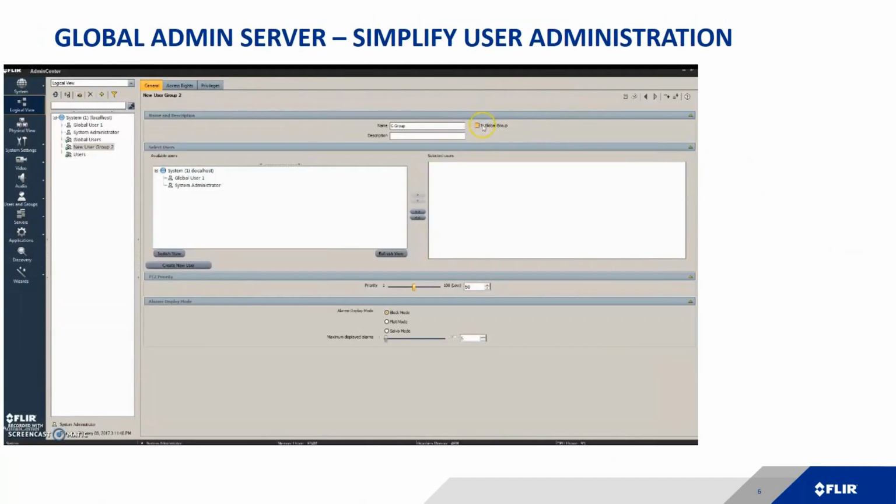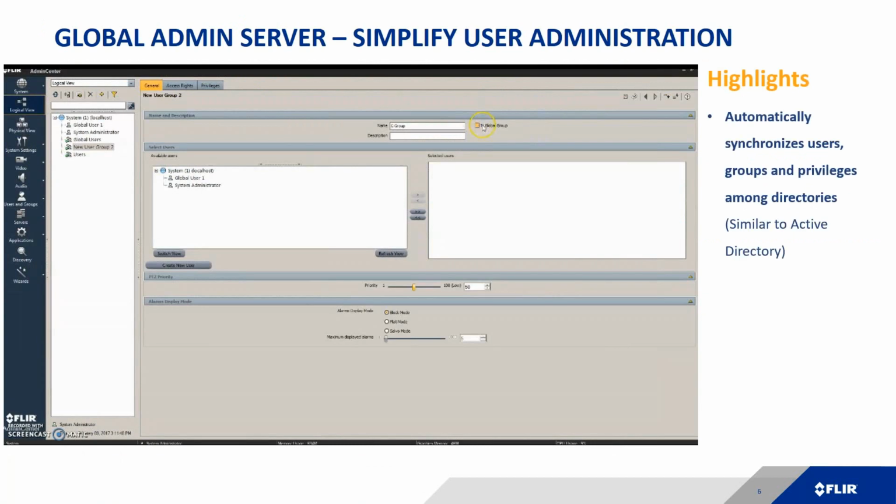Okay. One of the next things that I'd like to focus on is the global admin server. Now, I'm sure most of you that have worked with multiple systems in the past know the struggle is real for the administrators of multiple systems. And today, with our global admin server, administrators can now set both what are called global user groups and global users. Once a group or a user is set as a global entity, all directories will receive the information.